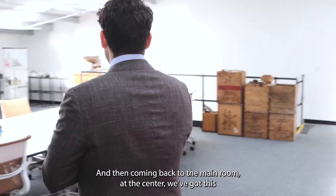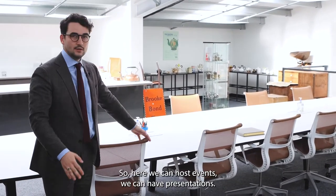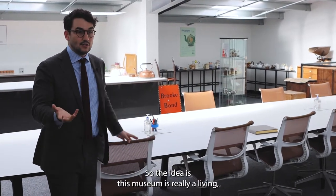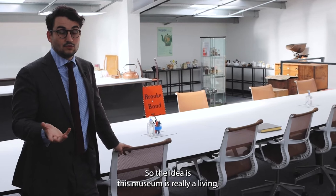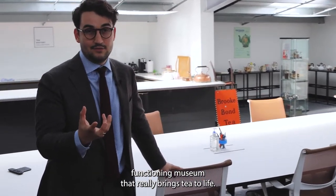Coming back to the main room, at the center, we've got this lovely large boardroom table. Here we can host events and presentations. The idea is that this museum is a living, functioning museum that really brings tea to life.